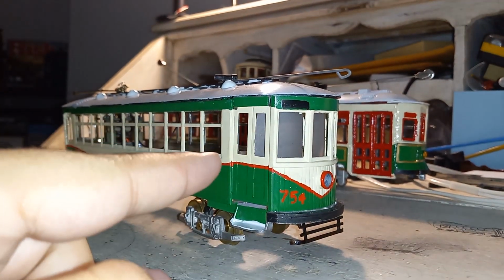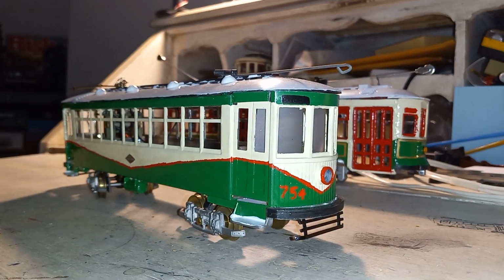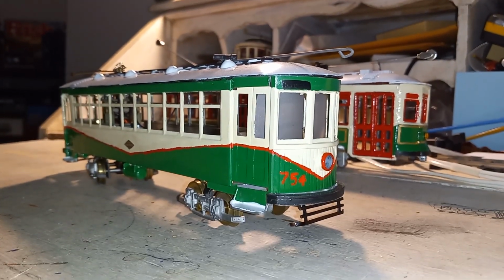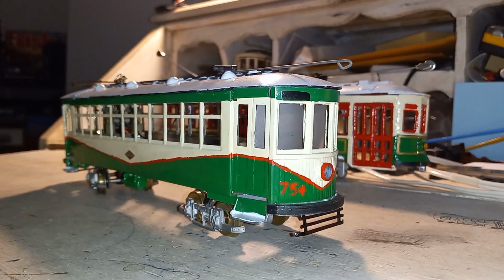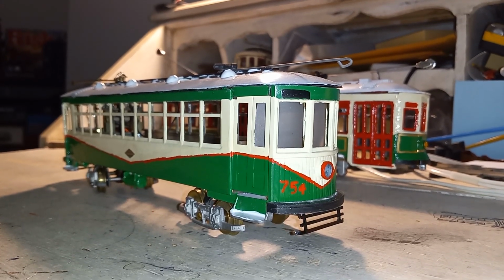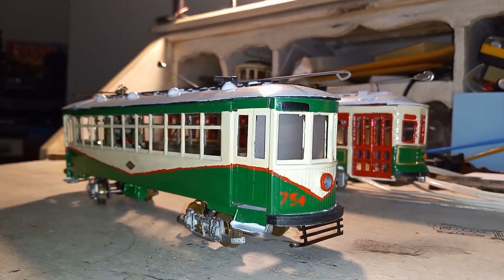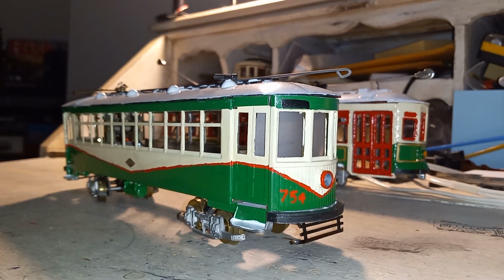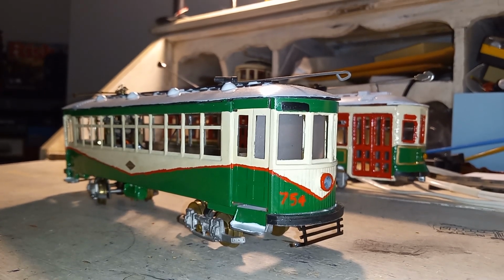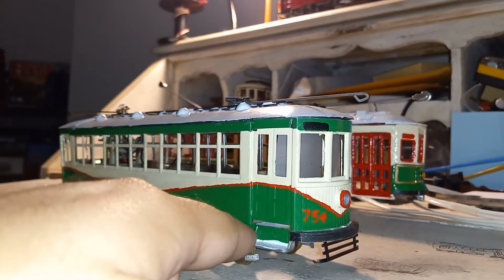But she didn't wear this livery. The other livery she wore, aside from the regular pre-war green, was the DR&T white and red, I believe. And this is actually the paint scheme that she arrived to McKinney Avenue with when she was fully restored for the first time. And this car got rebuilt a second time at McKinney Avenue.